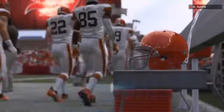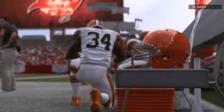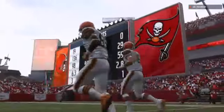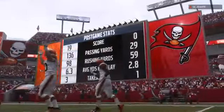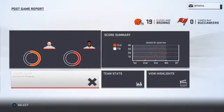So for Cleveland, they remain one of the hottest teams out there as the win moves them to 6-1. And they'll get another road date next week as their opponents will be the Pittsburgh Steelers. Meanwhile, for the Bucs, the loss here will move them back to 500 at 3-3. And they'll try to turn things around next week as they have a matchup in Cincinnati against the Bengals.